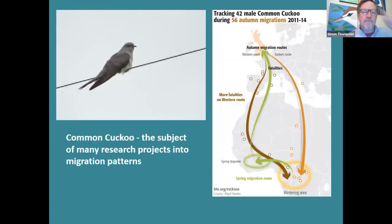And here's another one of birds, of course, that everybody's heard of, the cuckoo. Of course, it's the common cuckoo is the European one. It's a big gray bird, long, long wings. And those long wings tell you that that is a long distance migrant. And a lot of them, of course, will winter in Southern Africa.